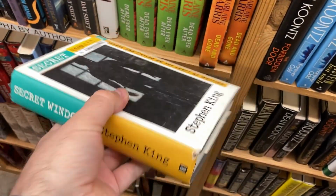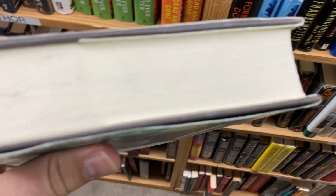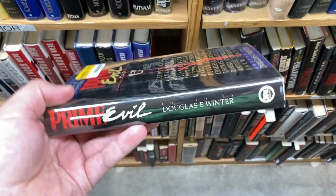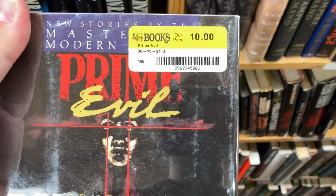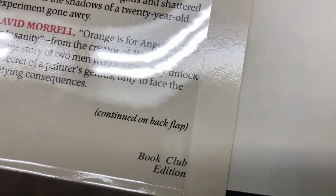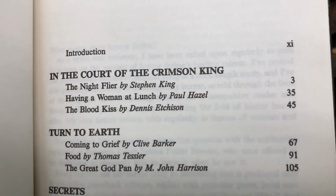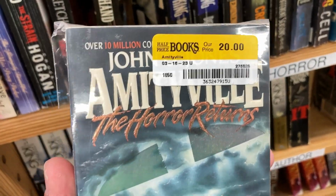Secret Windows, of course, the Special Book of the Month Club edition that has some rare and very interesting interviews and pieces by Stephen King. You can tell by the color of the jacket, which I barely showed there, that it is not a first edition. Primeval, an interesting collection that features Stephen King, one of the more famous ones. This copy is a book club edition with an incredibly bold ex-owner's information written inside the cover there. The Night Flyer made its first appearance in that collection.